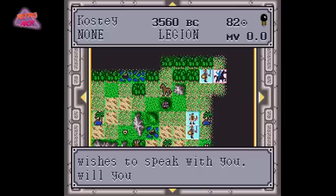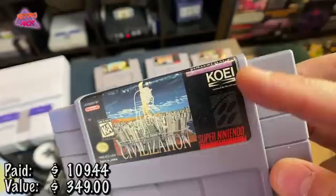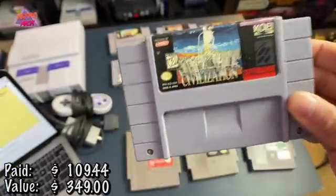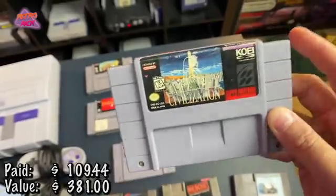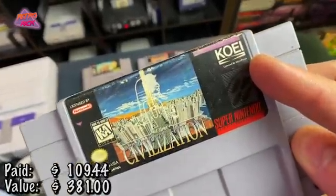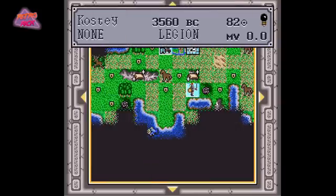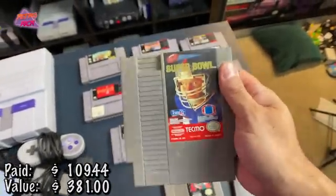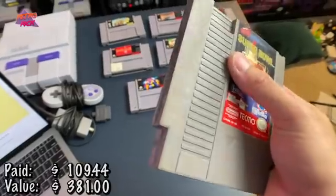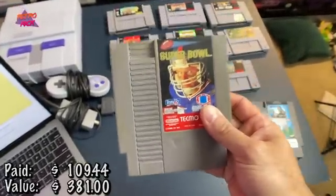This is the one that surprised me the most. Civilization. I thought for sure this was going to be like a $5 game, but it is, I think it's Koei? I'm not 100% sure how to say that, but this is worth $32. Most of the time, Koei games sell really well. When I saw that, I was like, maybe this is worth more than I think. It is. $32 on that game. And then here is the OG, guys. Tecmo Super Bowl. This is the one that I played. Couldn't quite get some of that yellowing off, but it does work. This one is selling for $24, guys.